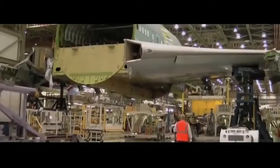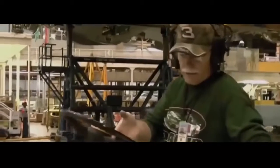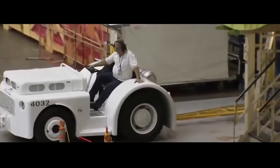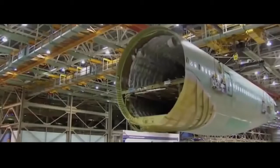The wings are now joined to the center fuselage. They span almost the entire width of the factory floor. Two tractors must pull at exactly the same speed to stop the wing section from veering off into the sides of the factory. The clearance between the walls and the wing tips is just 5 centimeters.